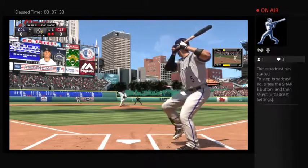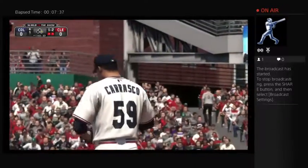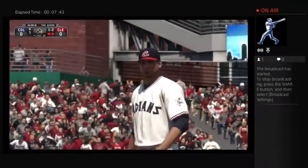Now the 1-1 pitch. That one finds the target on the outer half. It's 1-2. Yeah, showing no fear there. He put the pitch right at the letters away, but that guy didn't want any part of it.